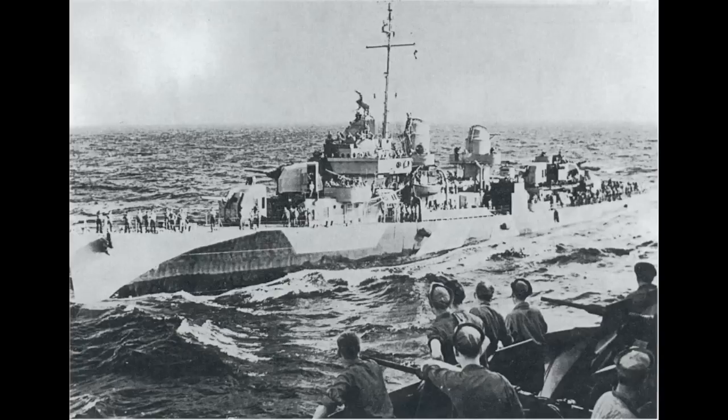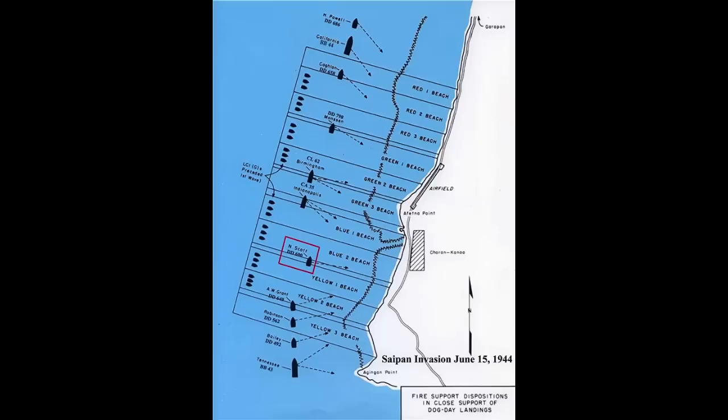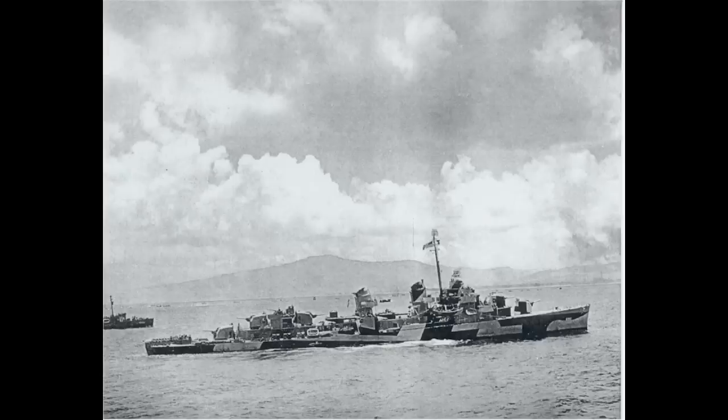She departed Hawaii to escort the battleships as they bombarded the Marianas, beginning with Saipan in the middle of June, specifically June 15th, as you can see here from a battle plan. From all indications, this went without issue for Norman Scott. That would change catastrophically when the destroyer shifted to Tinian. While supporting the invasion on July 24th, Scott would suffer heavy damage.